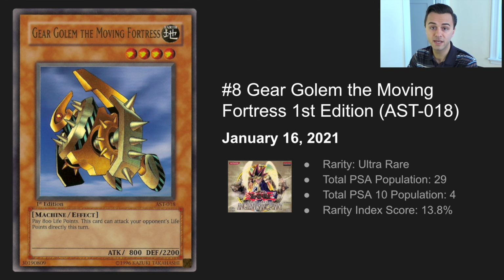And it's almost as many, actually, as the Mickey Mantle 1952 Topps card, which is kind of funny. But I'm sure there's more of these out there. It's just a less popular card. Collectors are not very interested in Ancient Sanctuary.